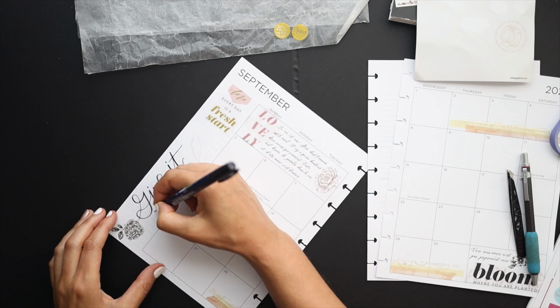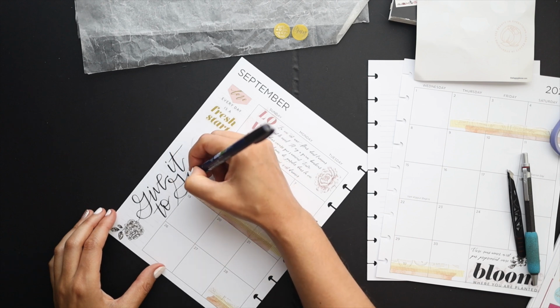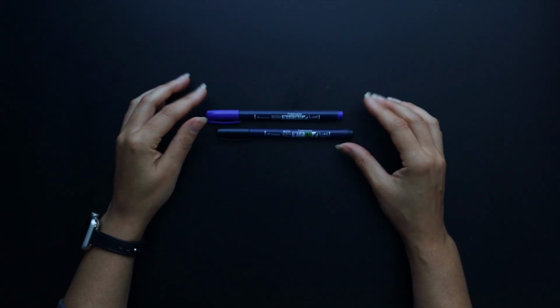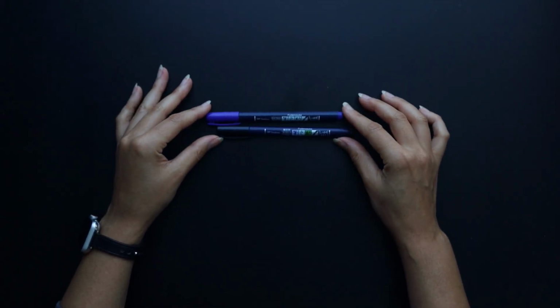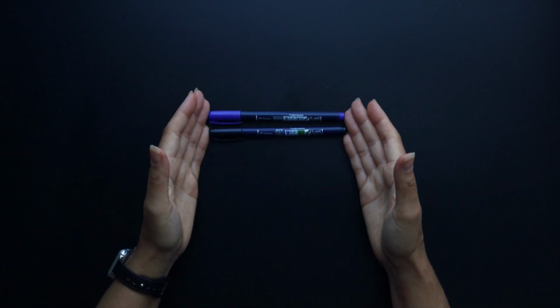Again, a really great tool to have in your arsenal, especially if you are starting out in lettering or just lettering in a planner itself. Even if you have some skills, I'm sure you're aware of this, but again, one of my favorite things, really helped me improve my lettering game this year, and highly recommend it.